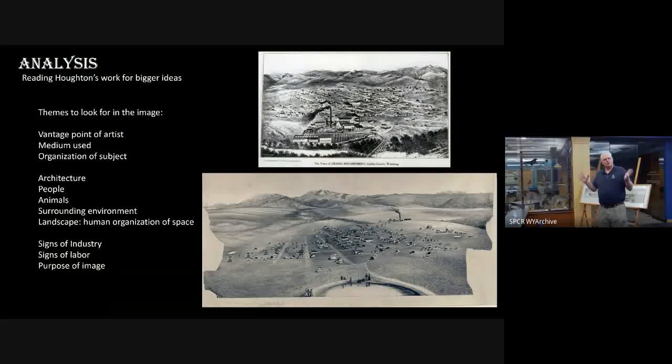So as I'm showing you these, a couple things to think about. And these are 2 drawings that he made of Encampment. One is angle of view. What is his angle? What is he trying to tell you about his vantage point that he selected? So Encampment was the copper booming town, and the copper smelter he put front and center in this image. This is an industrial image clearly to show to investors.